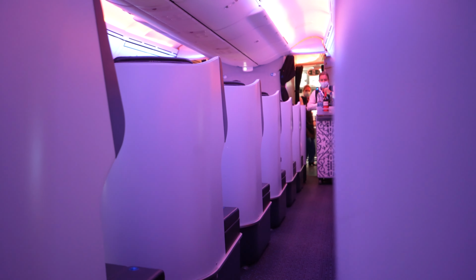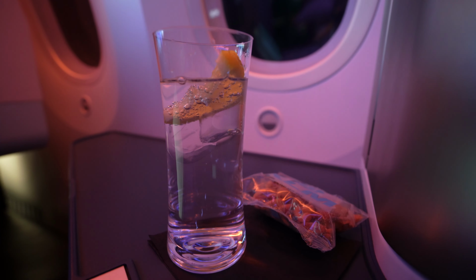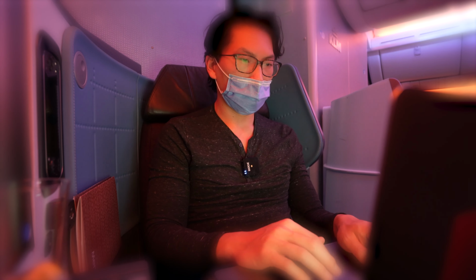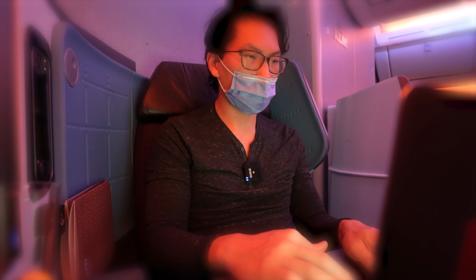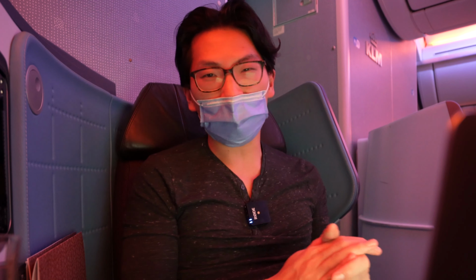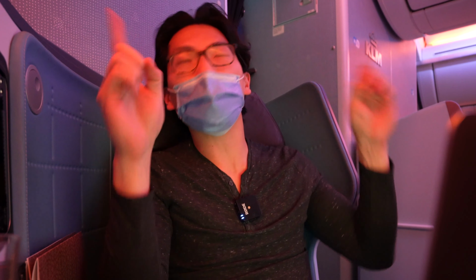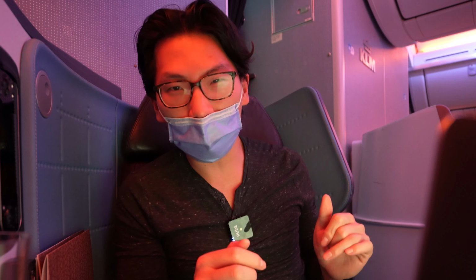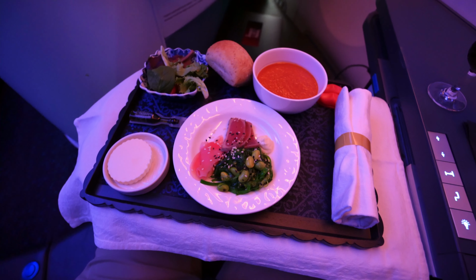The meal service commenced with a quick beverage service, and then it took a while for the food cart to get here to row 8, which gave me some time to get some work done. You know, I've been really enjoying KLM business class so far, especially the mood lighting in here. It's quite unlike any other airline I've seen, and I'm really looking forward to the meal service.